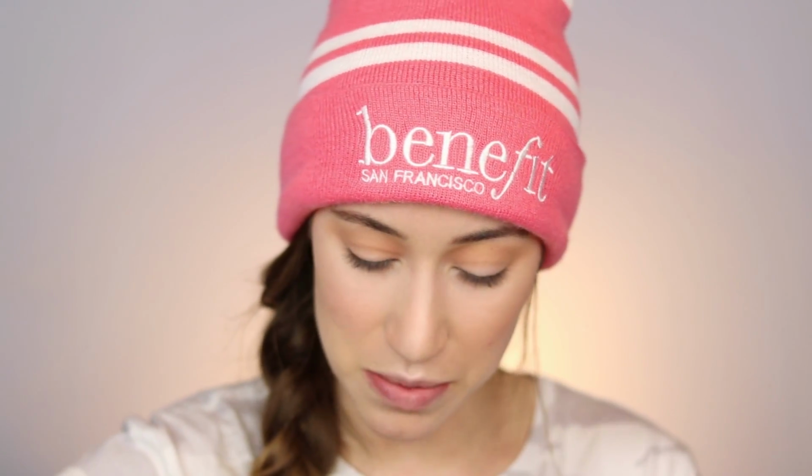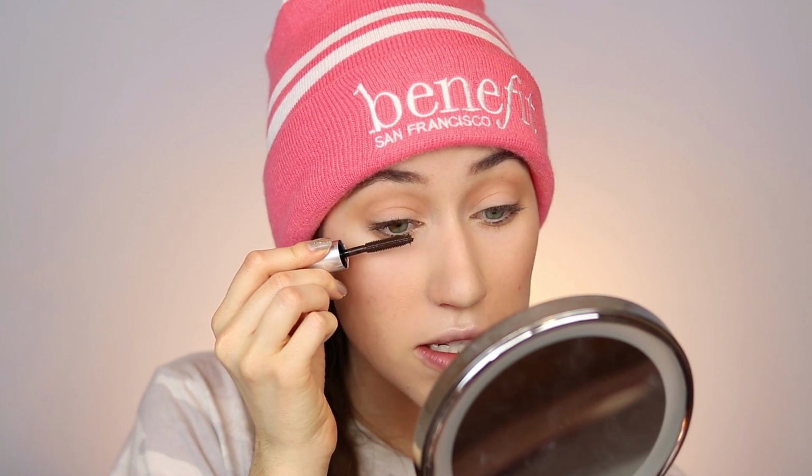Let's go into mascara. The only mascaras I have by me are from Benefit as well, so I'm just gonna use them. I want the lashes to look pretty good, so I'm gonna try out this They're Real tinted primer. It's just a little mini size. Put this on the lashes first. It's a nice brown shade, so you could probably leave it brown if you wanted, but I just want the lashes to look really good.